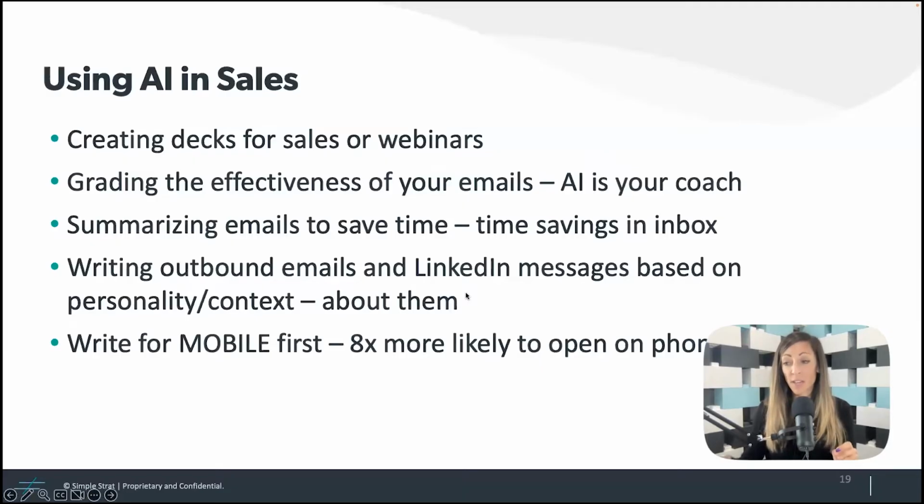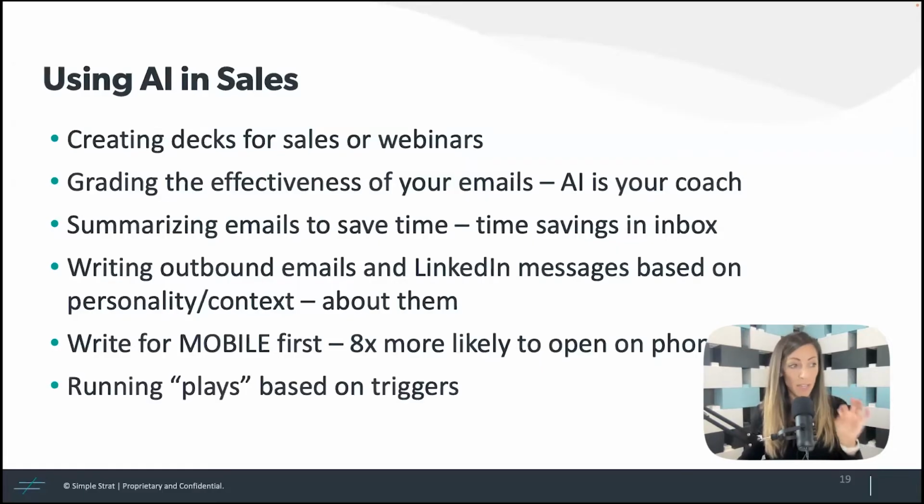And then writing for mobile first. If you didn't know this today, we are 8 times more likely to open an email on our phone, which means what does it look like on your phone when you send it? What I used to do, I used to email it to myself, read it, scroll, change, send. New tools will actually grade that for you, which is fantastic.